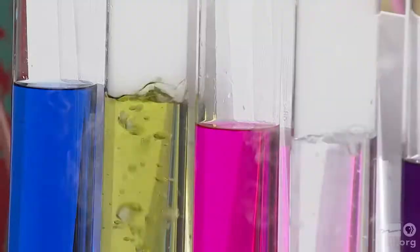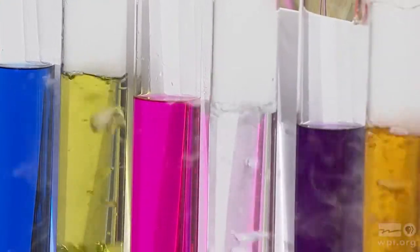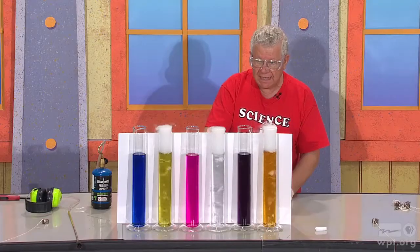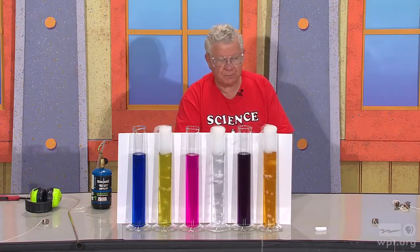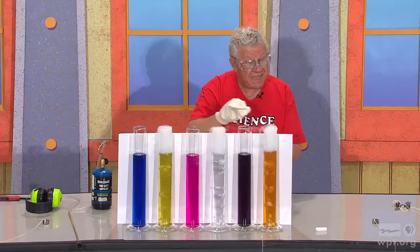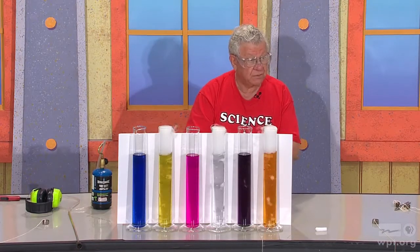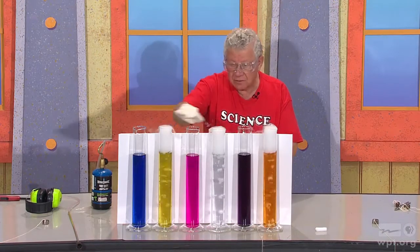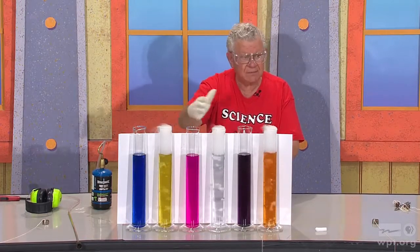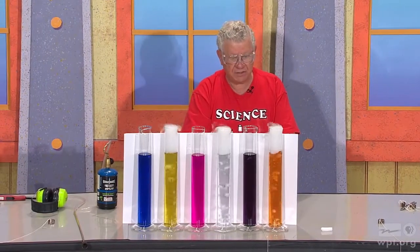But we see them now because gas is mixing with liquid. You also see color changes. Those color changes tell us that a chemical reaction has taken place. The colors are there because of dyes we put in there, and these dyes change color when the pH of the liquid changes. Carbon dioxide dissolved in water gives us carbonic acid. All the colors to begin with were colors when the liquids had a base in them. So we have acid-base indicators, and the color change indicates to us that a reaction has taken place.